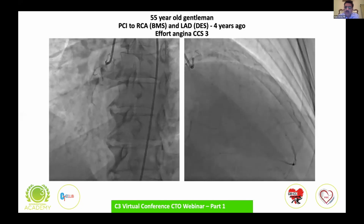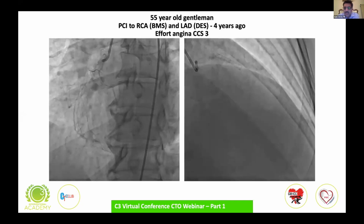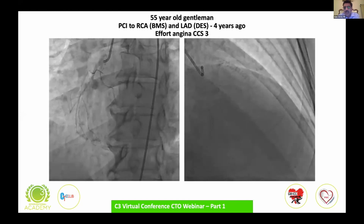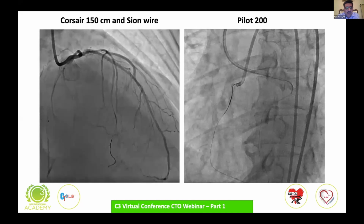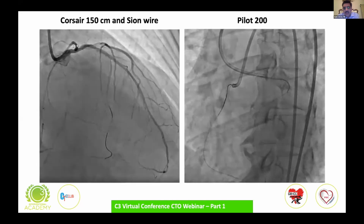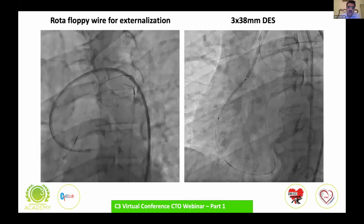So I decided to go retrograde, and the septal that I selected was this septal, which was relatively straighter, but it was coming out of the middle of the LAD stent. It wasn't difficult to go through the stent and into the septal. I used a Corsair and a Sion wire and could manage to go retrogradely. Came up to the stent, and then in the RCA stent, I used a Pilot 200 to go across, and then I didn't have an RG3 at that time. I used a Rota floppy wire for externalization later on.